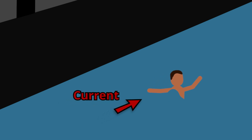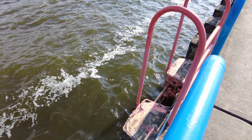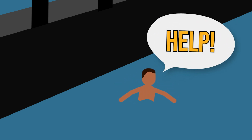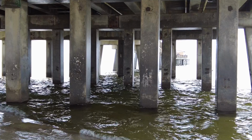If you get caught in a structural current, you cannot swim back to shore, as the currents are usually too strong. If the pier has a ladder and you are being carried toward it, try to get to it and climb out. Otherwise, in this life-threatening situation, conserve your energy and call out to bystanders on the pier to summon help and to throw you a life ring or anything else that floats.